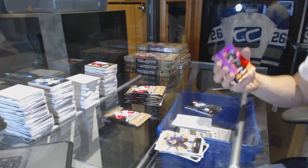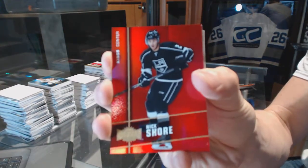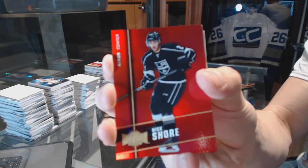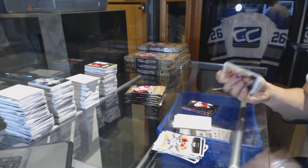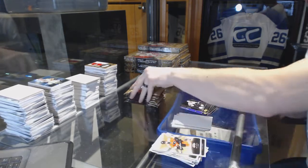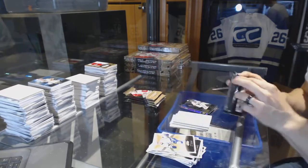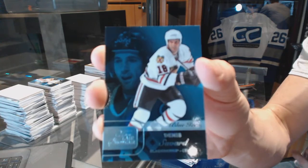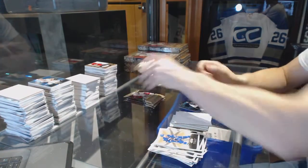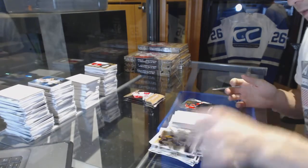We've got a Precious Metal Gems Ruby, number to 150 for the LA Kings, Nick Shore. PMG Ruby to 150 for the Kings, Nick Shore. Flair Showcase for the Hurricanes, Eric Staal. Metal Universe for the Sharks, Nikolai Goldobin. Flair Showcase for the Predators, Pekka Rinne. Flair Showcase Blue Ice, number to 99 for the Chicago Blackhawks, Denis Savard. We've got a Flair Showcase for the Calgary Flames, Sam Bennett.